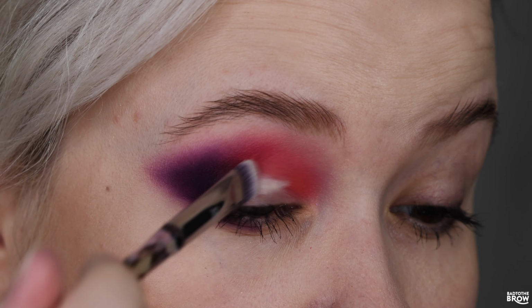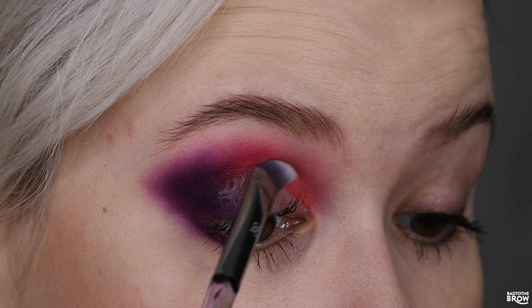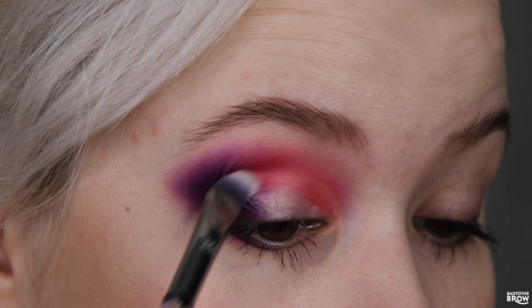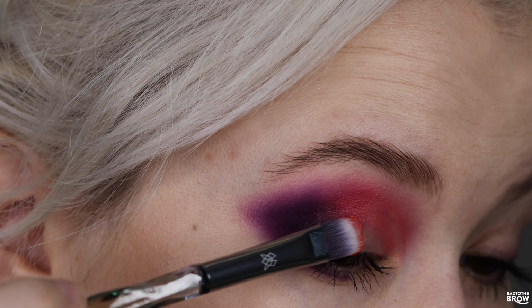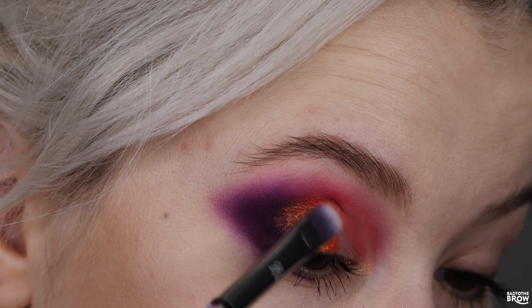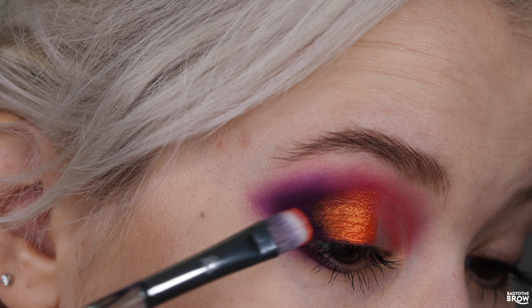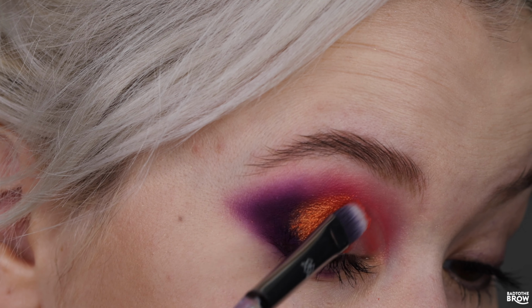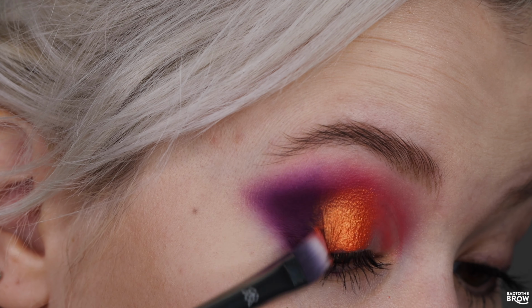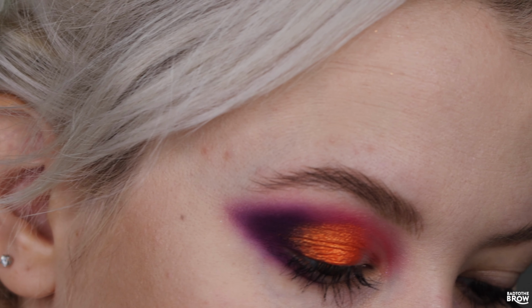Taking the NYX Glitter Primer. And I'm gonna create a fake half cut crease. Going in with Mariposa on the lid. Okay, this shade is not really shiny. I'm not really quite sure what I was expecting, but it just looks a little bit more like satin, but like it's thick.